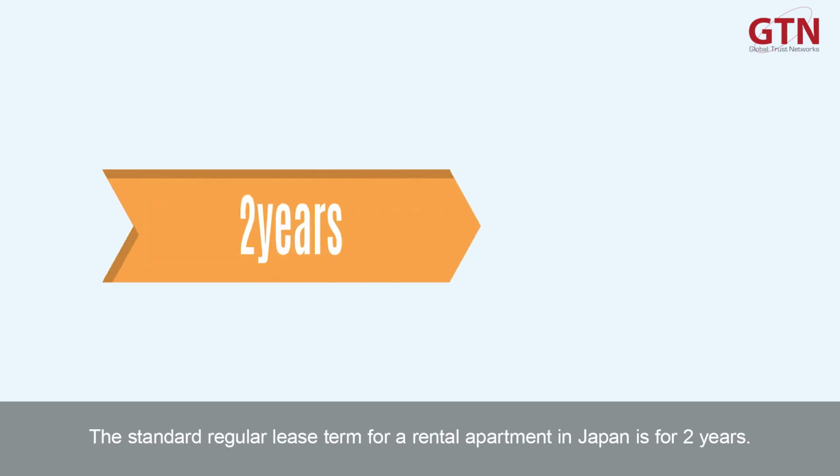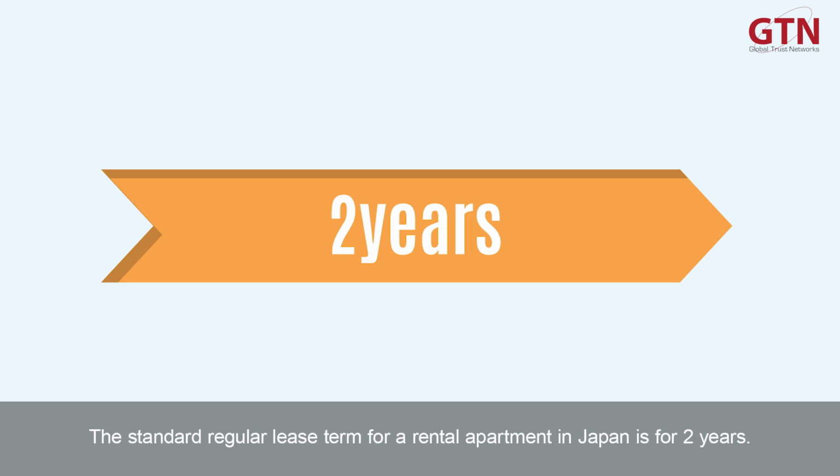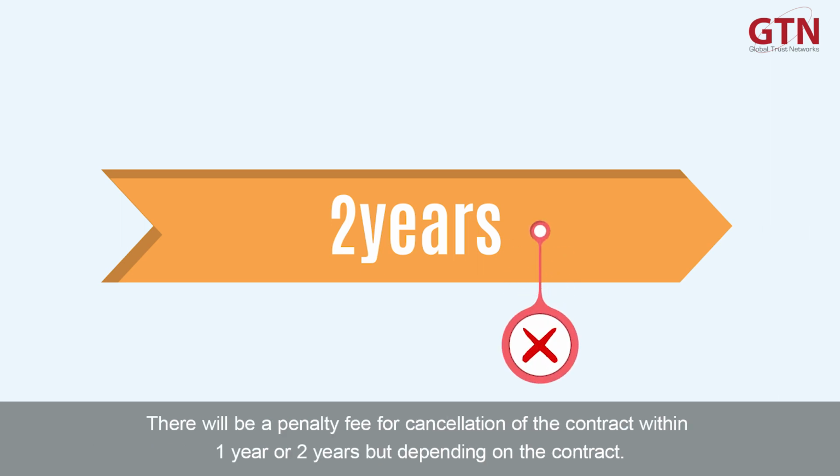The standard regular lease term for a rental apartment in Japan is 2 years. There will be a penalty fee for cancellation of the contract within 1 year or 2 years, depending on the contract.